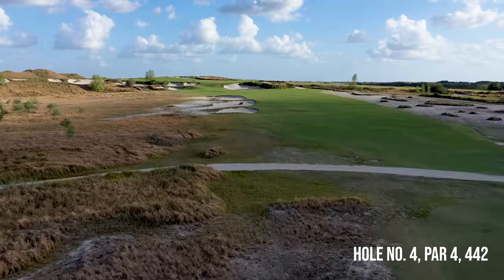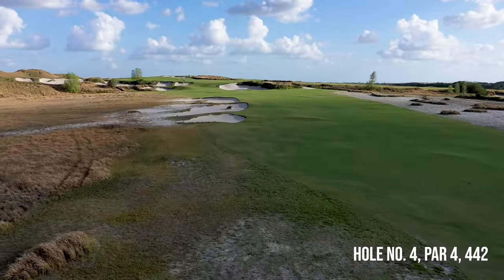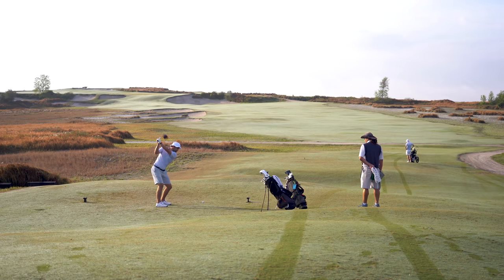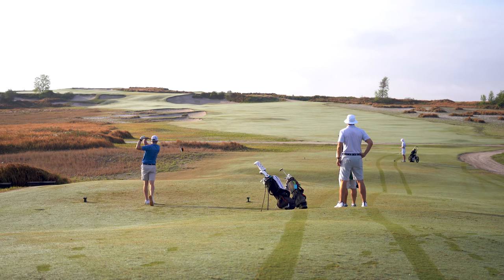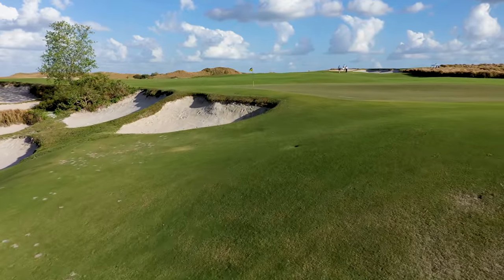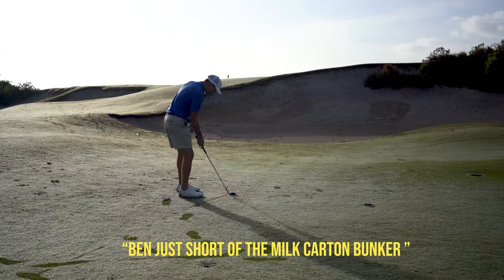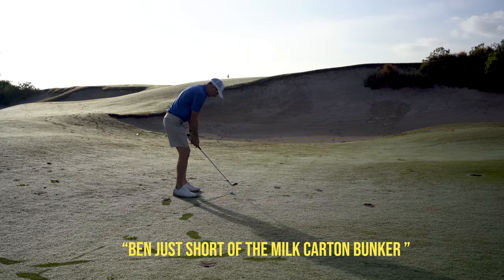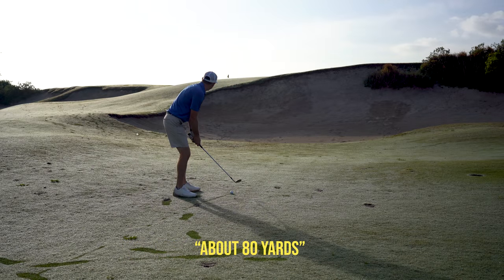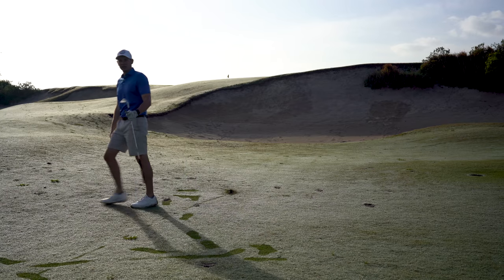And then number four is a hole I'd call out as one of my favorites. It's a beast of a par four, and it's got that classic Doak milk carton bunkers. And just short of the milk carton bunker, about 80 yards. If you built a pitch and putt, you better have a good wedge game.